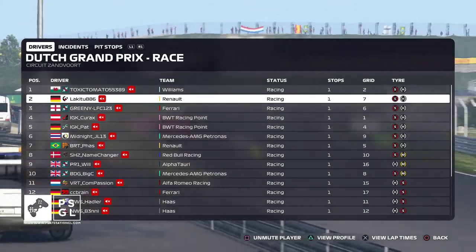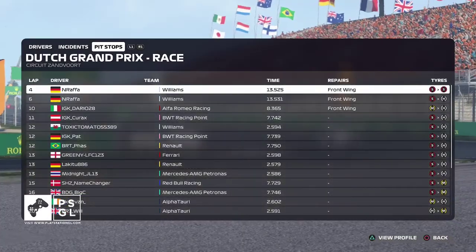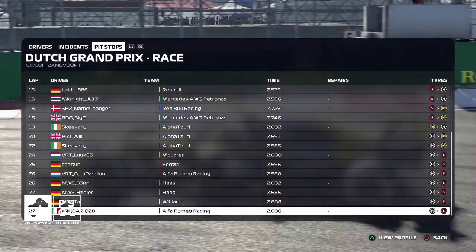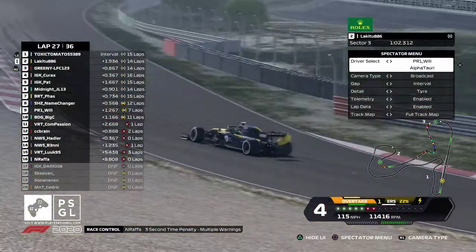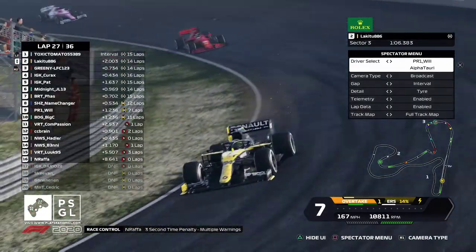And one thing I've just seen. Oh, that's interesting. You can actually see the pit stop time, whether they had a front wing change or not, and what tyres they've been on. That's cool. That's a good feature that they've introduced in this game. Oh, I like this. This is great. I might use this more often. I like this.